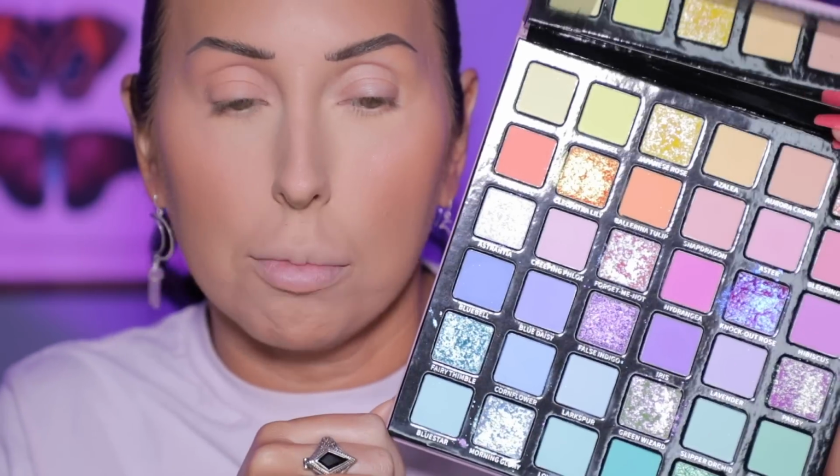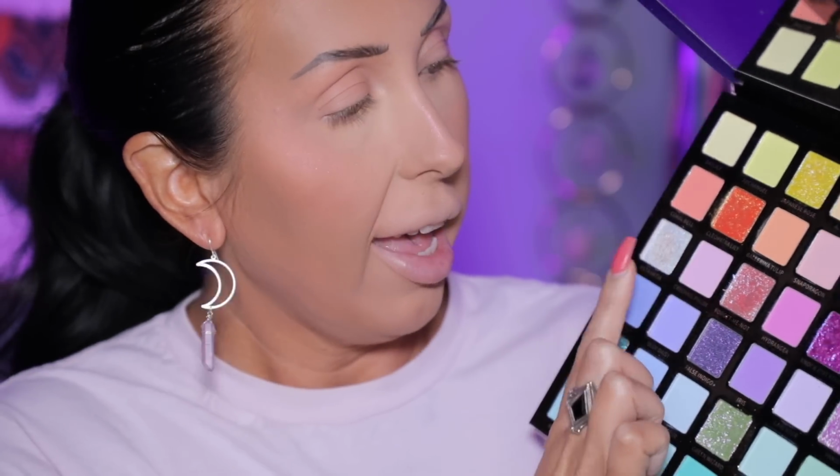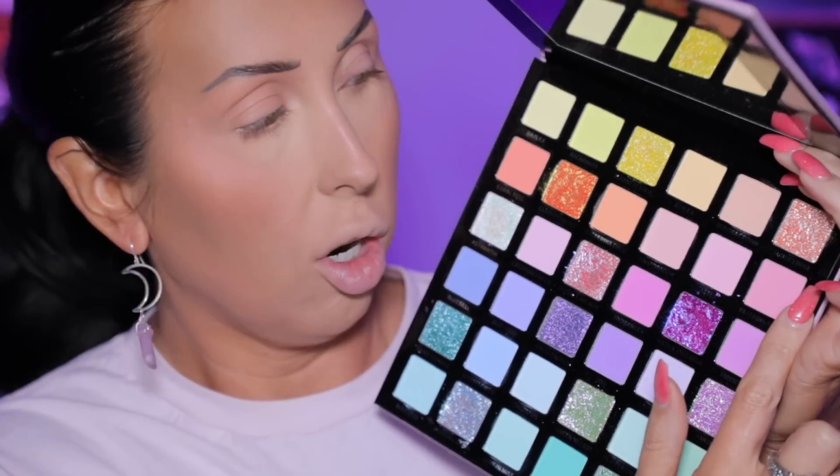So I'm looking at this. I'm not exactly sure what I want to do. So let me put down my eye primer, kind of think about what colors I want to go with today, because we'll see, and I'll be right back. Okay, so I think we're going to go for something pinky purpley today. So I want to play with this shade right here, and then I also want to play with Bleeding Heart. Those are the 2 that we're going to start with.